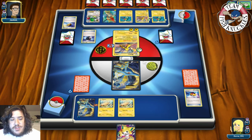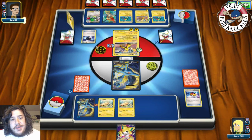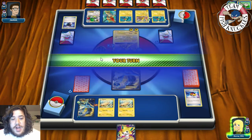Battle Compressor, go and discard 3 cards out of their deck. Probably going to discard like a Lysandre. Maybe an N. Oh no, just 3 lightning energies there. Okay, never mind, I lied. I'm sorry. Alright, so on our turn, okay?